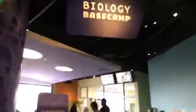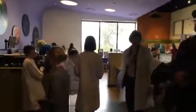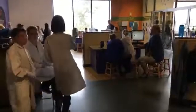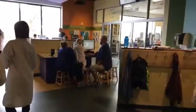And then over here, the biology base camp, my husband and I did this. They actually have, I think, 5 different exhibits that you go in. One of them is like a blood test one, so you can tell people's blood types. There are 5 different exhibits that are very hands-on.